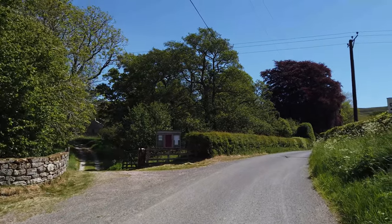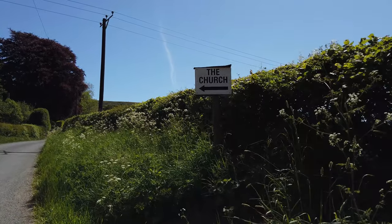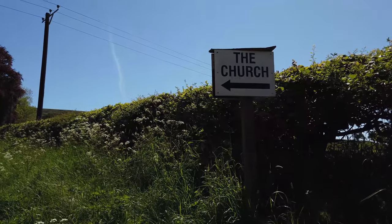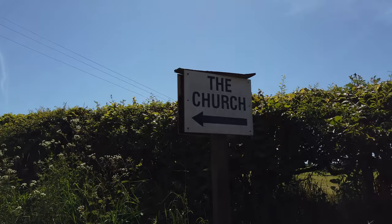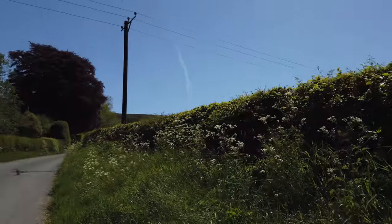Where are you, public footpath sign? You know. They don't mess about in the countryside.